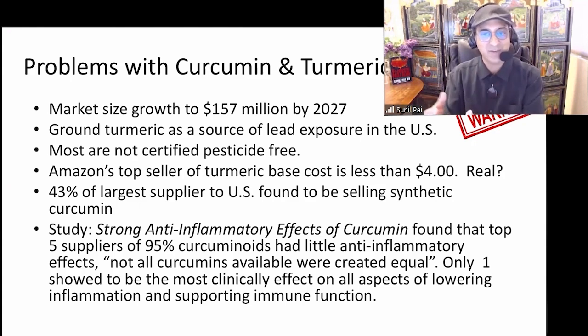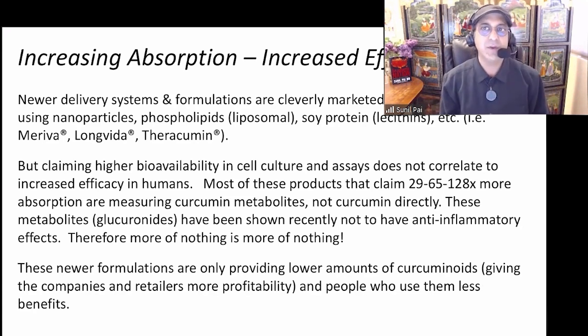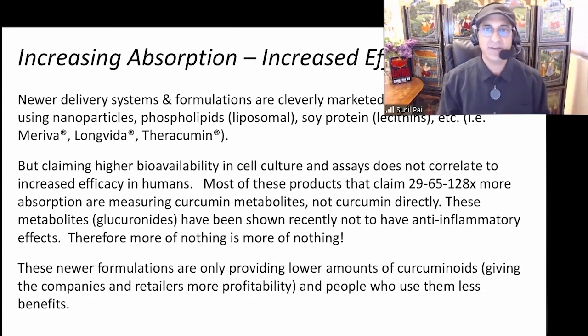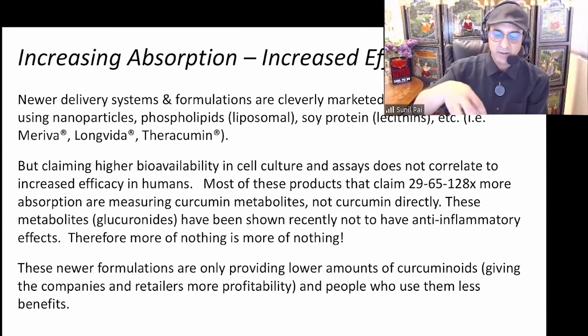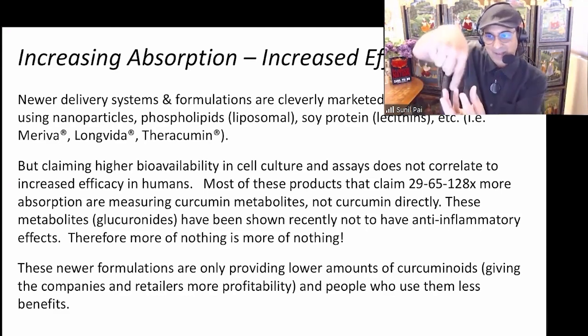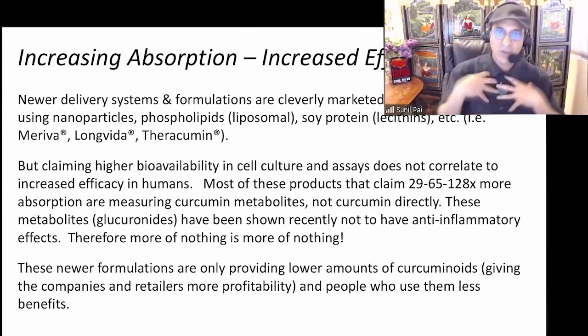You have to understand science, but everybody wants to take something and market it to you inappropriately. There's a fancy marketing aspect that's been happening in the last 8 to 10 years. It's talking about increasing absorption, and they'll say that increases efficacy, but it doesn't. So a lot of companies say, oh, we have nanoparticles or phospholipids or lecithin proteins. Let's put the curcumin in a fat molecule to get it into your cell better. And so they're claiming higher bioavailability in a cell culture, by the way, in a little test tube, okay? And that does not correlate to efficacy in the human being.